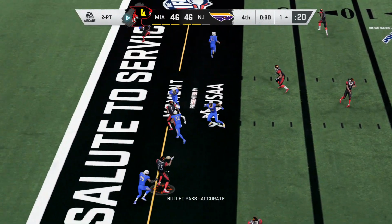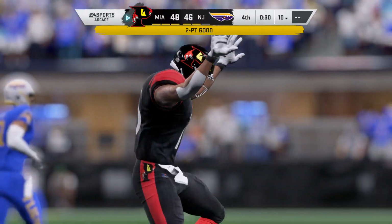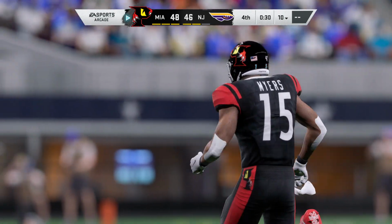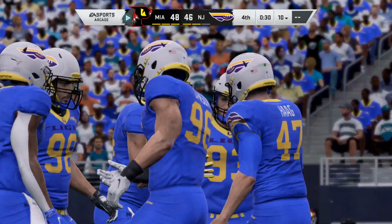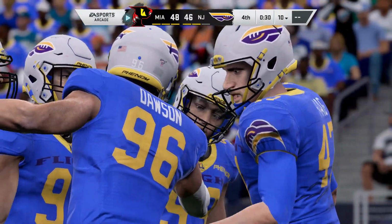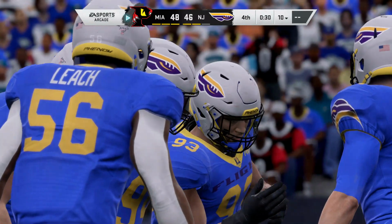From the gun, Hicks, and it is caught. They got the 2 points, and with it, they've taken the lead. Could have been up 1 with a point after, but they go for 2. It worked. It almost seems like they're trying to set an identity, doesn't it? We're going to be one of those teams that every time we get a chance to put extra points on the board, we will, because really it's minimal in difference, right? Whether you're up 1 or 2, a field goal can still get you.